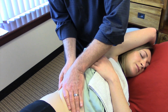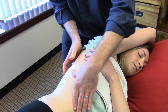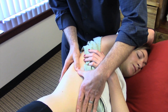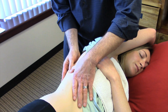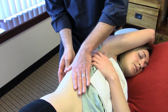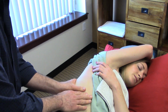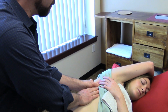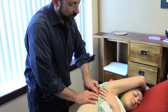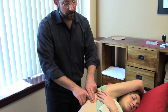So for now, it's just a really gentle stretch. The skin, the connective tissue underneath the skin, and then the muscle. You can really see the bunchy right about here, where it starts to snap a little bit under my thumbs. This muscle wraps along the ribs under the shoulder blade, and that's where I'm trying to get right now, right here.